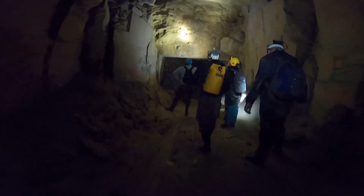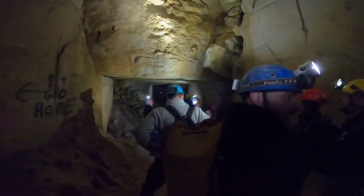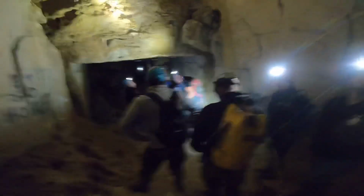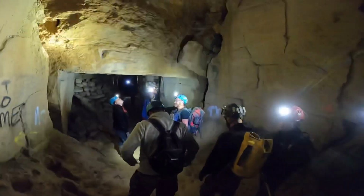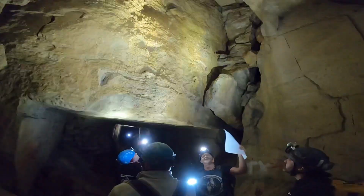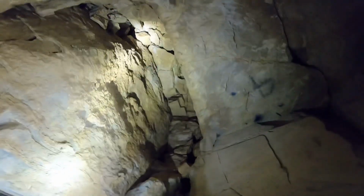There's a lot of natural rifts, basically tectonic movements that just split rocks apart, and this is one of them. In the northern sections of this quarry there's loads of them, and they cause a lot of collapses because this causes a weakness in the roof, if you know what I mean. I can see the rocks up there, don't you?